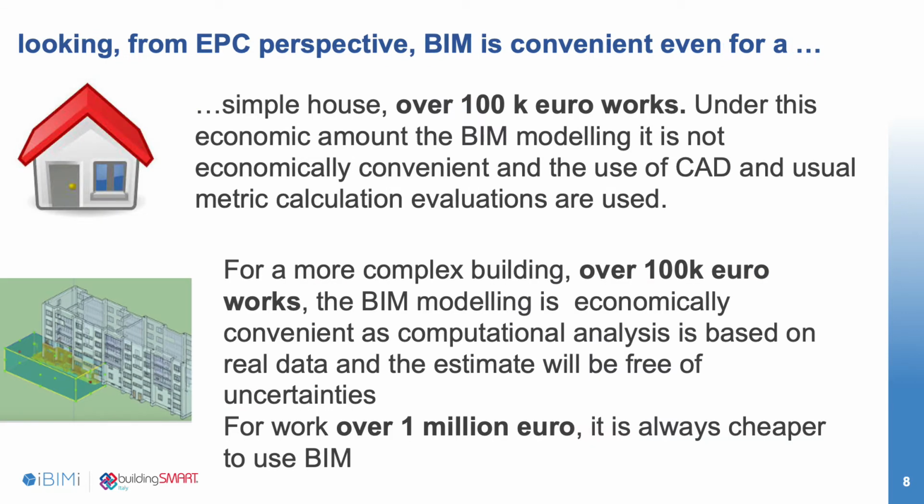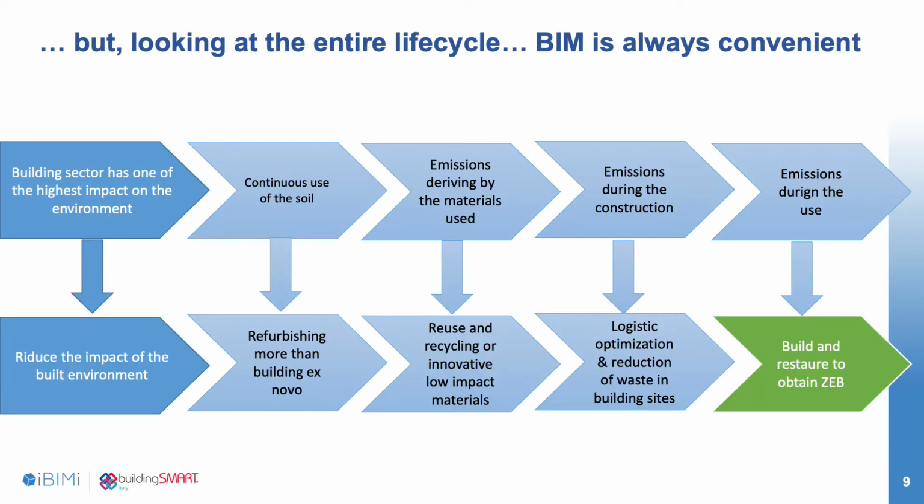So, looking from the EPC perspective, BIM is convenient even for a simple house over 100 thousand euro worth. Under this economic amount, BIM modeling is not economically convenient, and the use of CAD and usual metric calculation evaluation are used. For a more complex building over 100 thousand euro worth, BIM modeling is economically convenient as computational analysis is based on real data and estimates will be free of uncertainties. For work over 1 million euro, it is always cheaper to use BIM. But looking at the entire life cycle, BIM is always convenient, even for a small house.